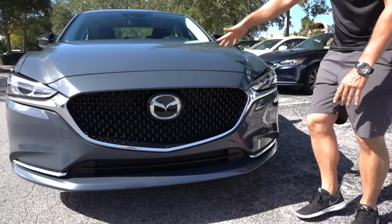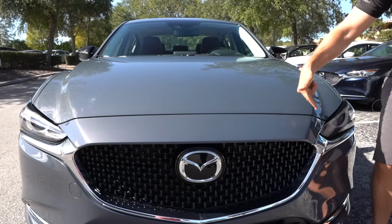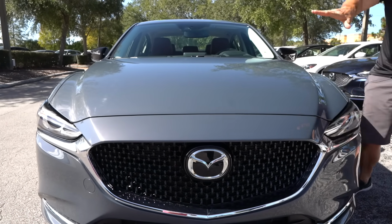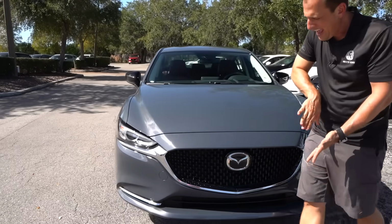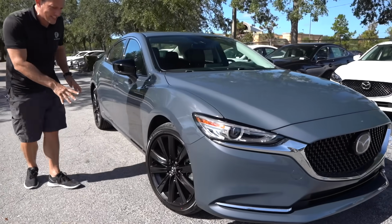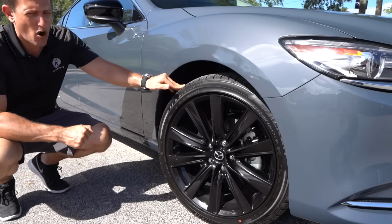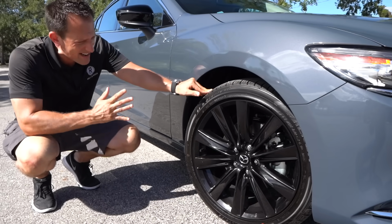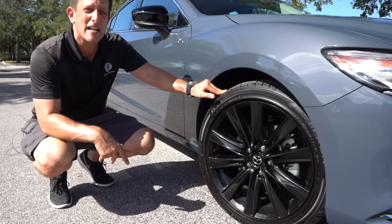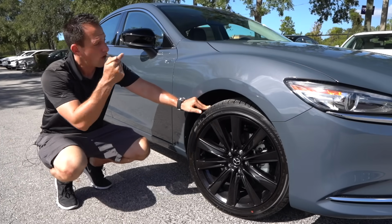Now, when we get up onto the hood, you can see you have a nice low slung hood, simple on the body lines. Look at this, right here, you pick it up, goes right into the A-pillar, same thing on the passenger side. And as we come around the bend, let's see what we're talking about, Carbon Edition wheel and tire package. Now, when you hear carbon, don't think carbon fiber. There's no carbon fiber, and this is not a carbon fiber edition, it's a Carbon Edition. You can use carbon in a lot of different ways. Carbon monoxide, carbon dating, or Carbon Edition.